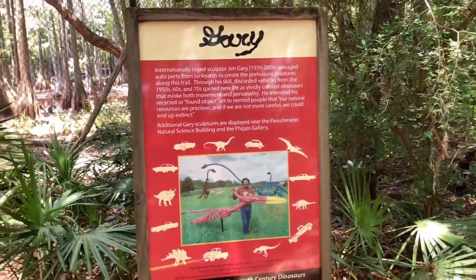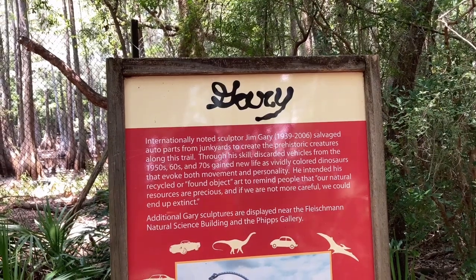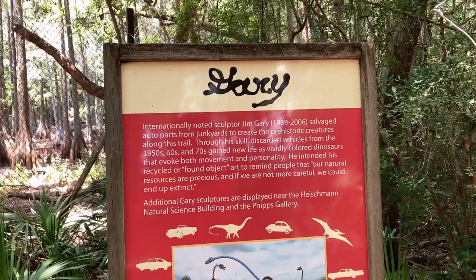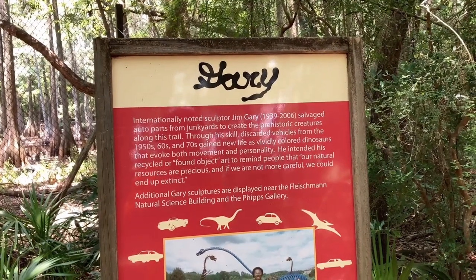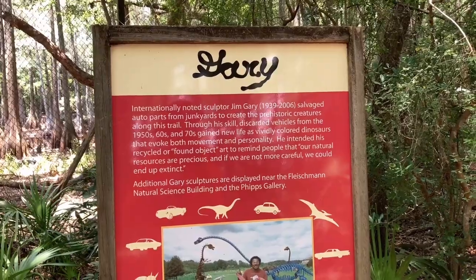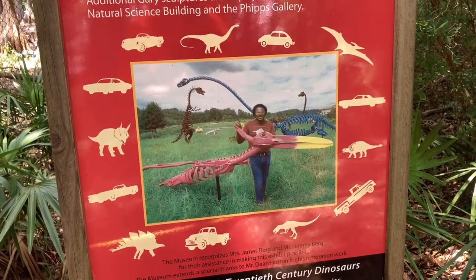Super cool. Here's a sign that tells you about the creation of these. Internationally noted sculptor Jim Gary salvaged auto parts from junkyards to create the prehistoric creatures along this trail. Through his skill, discarded vehicles from the 50s, 60s, and 70s gained new life as vividly colored dinosaurs that evoke both movement and personality. Pretty neat. Tells you about the fella, 1939 to 2006.